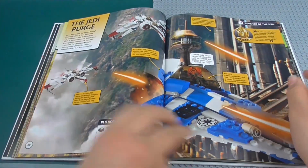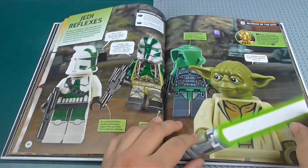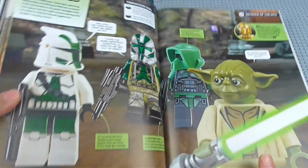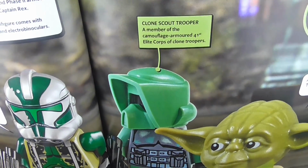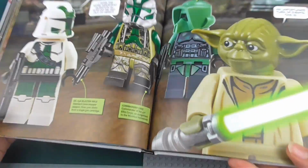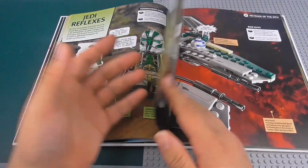But there you go. Anyway, and of course, at the end of the Clone Wars with the ARC-170s, Plo Koon. That's unfortunate. And it's also cool, you see they talk about different variants of the same trooper, like Commander Gree. And we got this very rare Clone Scout Trooper from the old Clone Turbo Tank. Very rare, very expensive, can I just say.